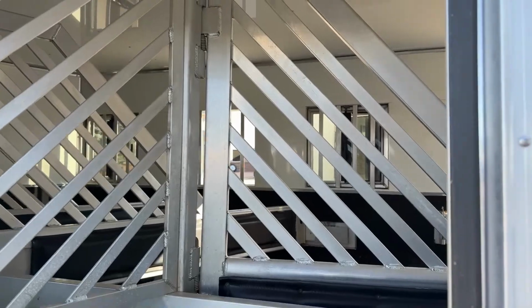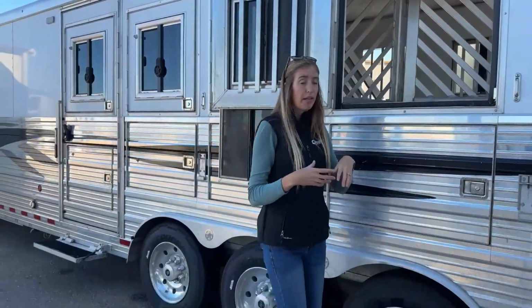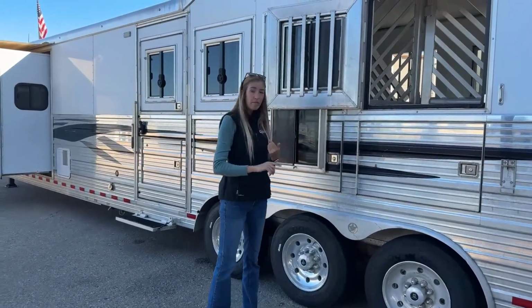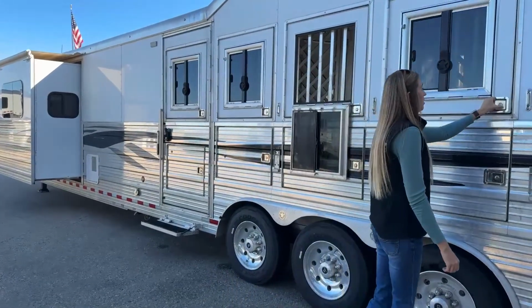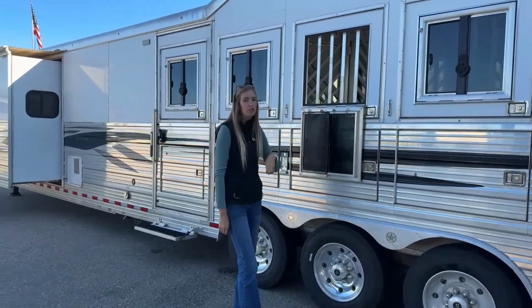So if you are stopped at a truck stop, fueling up, and you want to get them some water, it's super easy to open these. You have full access, get in here, set your buckets of water in the manger, give them some more food, untie them from right here, just check on them. Whatever you need, you have that. But then when you do close that, you have your full drops and those built-in jail bars.